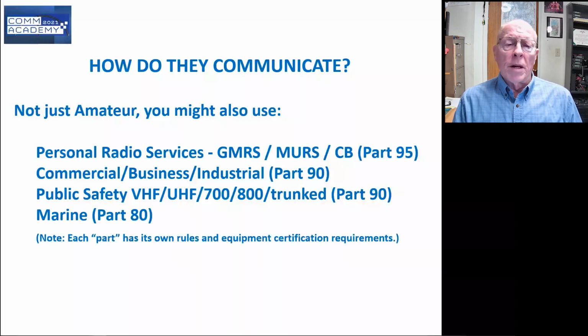Now, what are all these parts about? Each specific radio service, whether it's personal radio service, amateur radio service, commercial, business, public safety, marine, all have a specific chapter, if you will, of the FCC rules that applies to those communications, to those radios, to those licenses. They each stand separate and alone. Nothing in any one part applies to any other part. So amateur radio rules apply to amateur radio communications, public safety rules apply to public safety communications, and so forth.